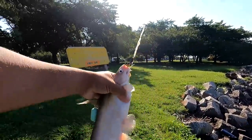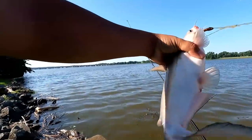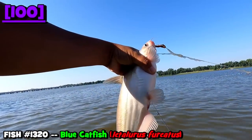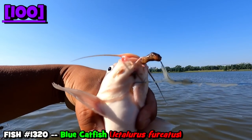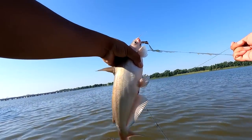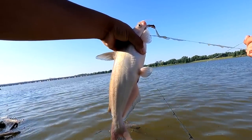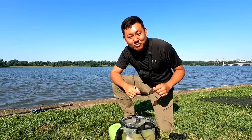Species 100 already came up. Look at that. That's a blue catfish, folks. Ictalurus furcatus, coming with four leeches under his mouth too. On the night crawler, huh? Didn't even catch the cut bait. The species 100. Nice eating size one too. Well, all right. That one came a little bit easier than expected, huh?